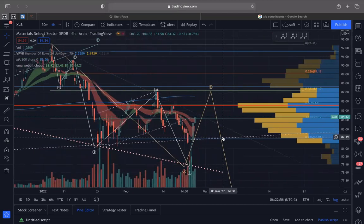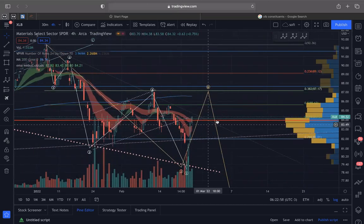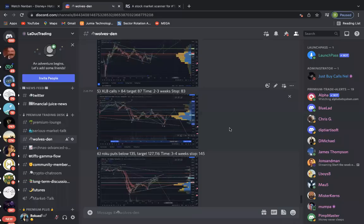So I do think XLB, obviously it would have gapped down. If it can get over last week's high at 84, then I think the next major resistance for XLB is at 87. So I'm bullish for like a $3 move on the sector ETF. So I like XLB as long as it can hold over the previous week's high at 84.3.